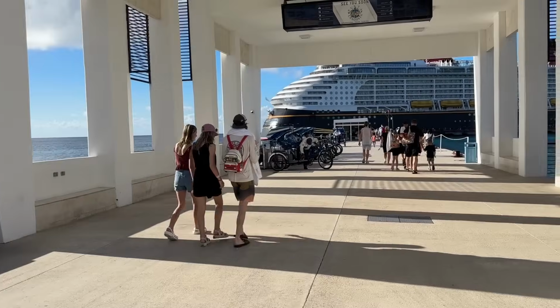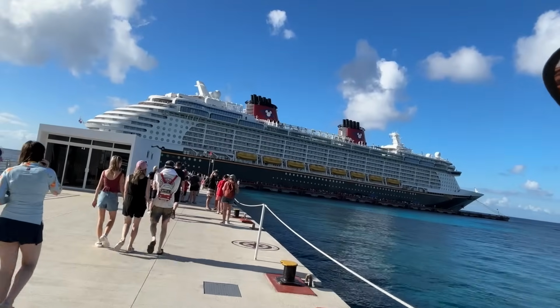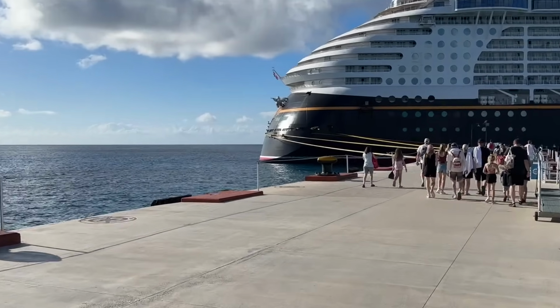Now we're just going to walk into the boat. They have little taxis, kind of like a rickshaw. You just tip them and they'll drive you back to the boat if that's something you want to do. It's right there. Yeah, you can see Dumbo flying on the back of the boat.